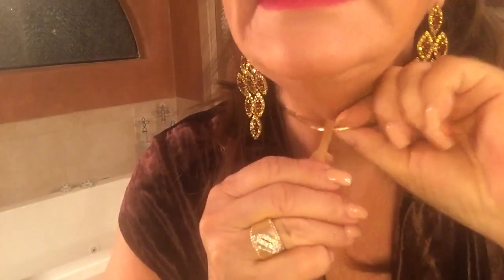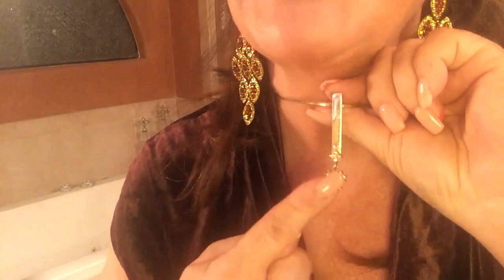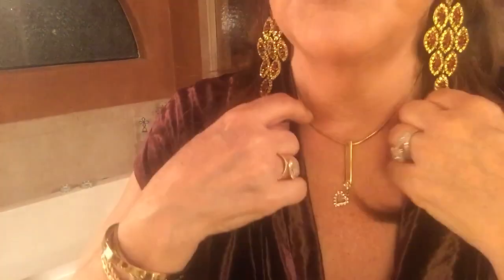Okay, those are my fancy earrings. I have on my necklace, this was my grandmother's ID bracelet, and this was on the bottom of her ring. So after she passed away, I got that little bracelet and I had it made into that necklace, which I really like.